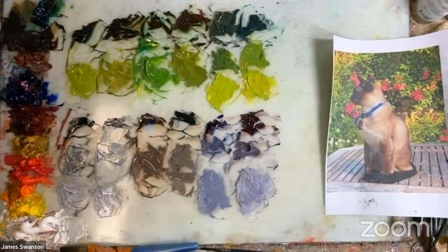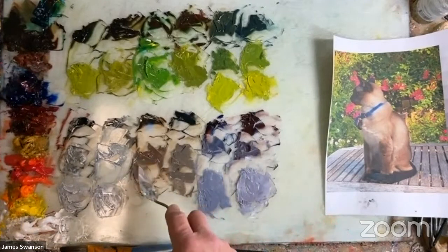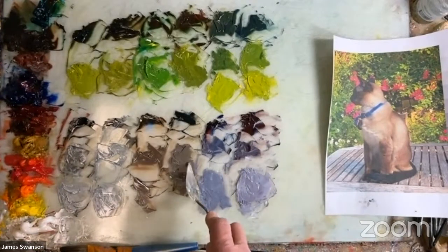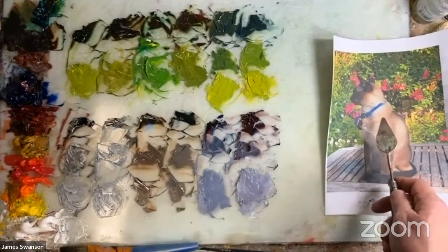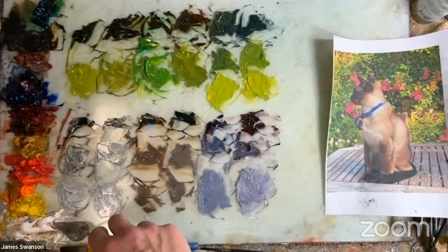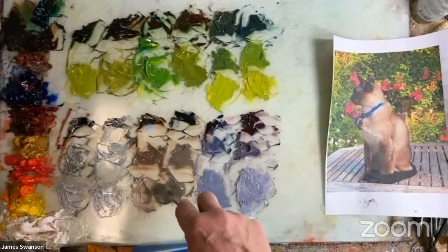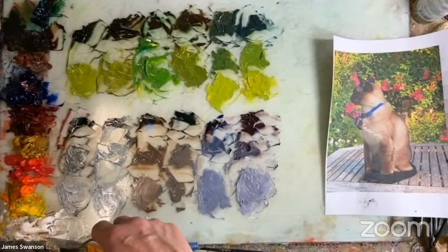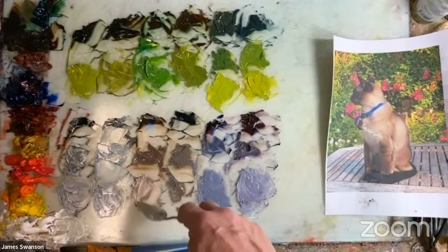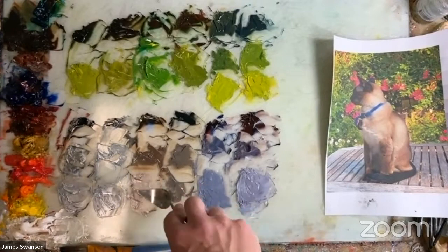Now we need to work on the light fur. I was going to take a piece of these guys and add white to each one, and try to get it to a mid-tone value, probably about a 4. So I'm going to bring in some white into these guys. They're right now at probably 7, so it might not take too much white to bring them up, just to get to the value, and then I'm going to change them a little bit.